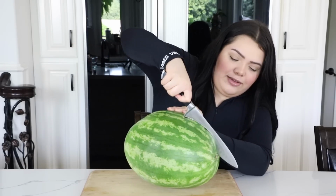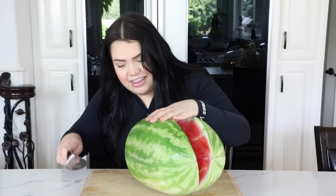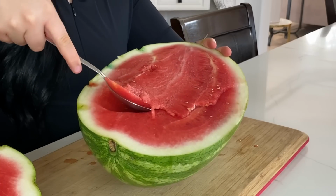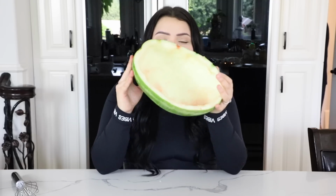I suck at cutting watermelons. Girl, what am I doing? Oh gosh. There you go. Bam! We have an empty shell.